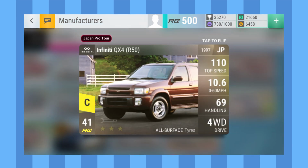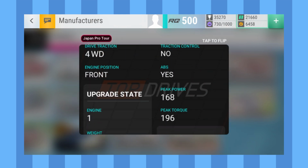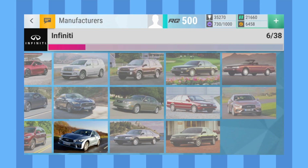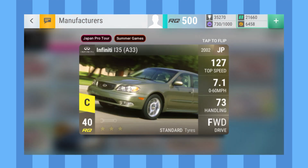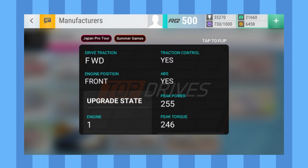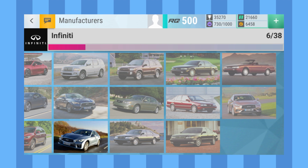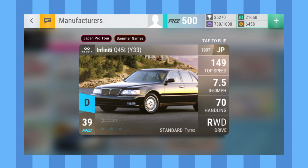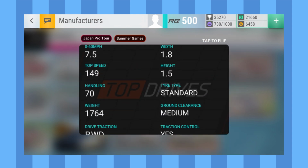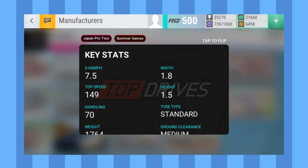The QX4, it's quite heavy, low handling and not much power for the class. Even the Navara looks like a better choice, at least that has traction control. The i35 might not be that bad, okayish handling, standard tire, passable power and 0 to 60, if only the top speed would be higher, still not what you will chase all the time. The Q45 could deliver on wet brakes due to strong speed and power. Just a bit more handling would have been lovely to see.